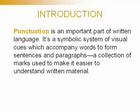Punctuation is an important part of written language. It's a symbolic system of visual cues which accompany words to form sentences and paragraphs, a collection of marks used to make it easier to understand written material.